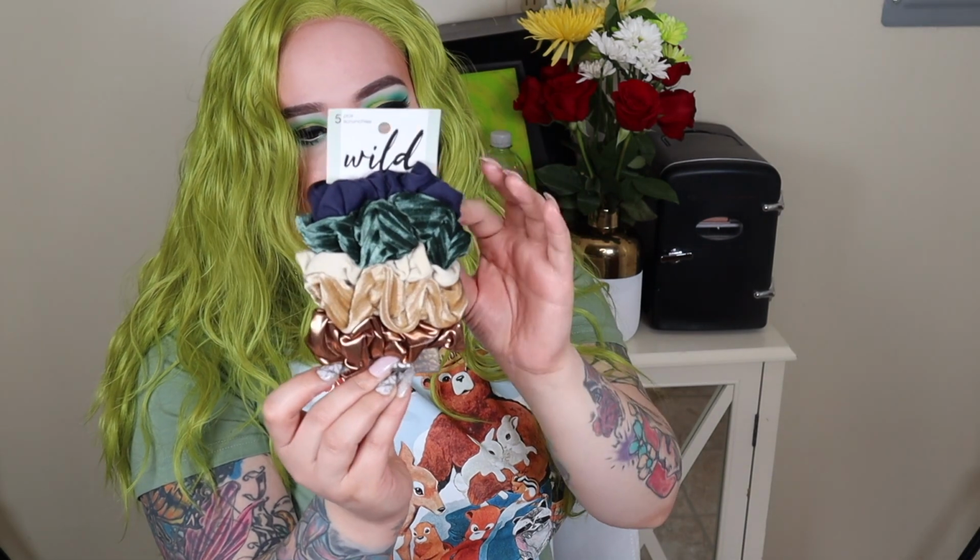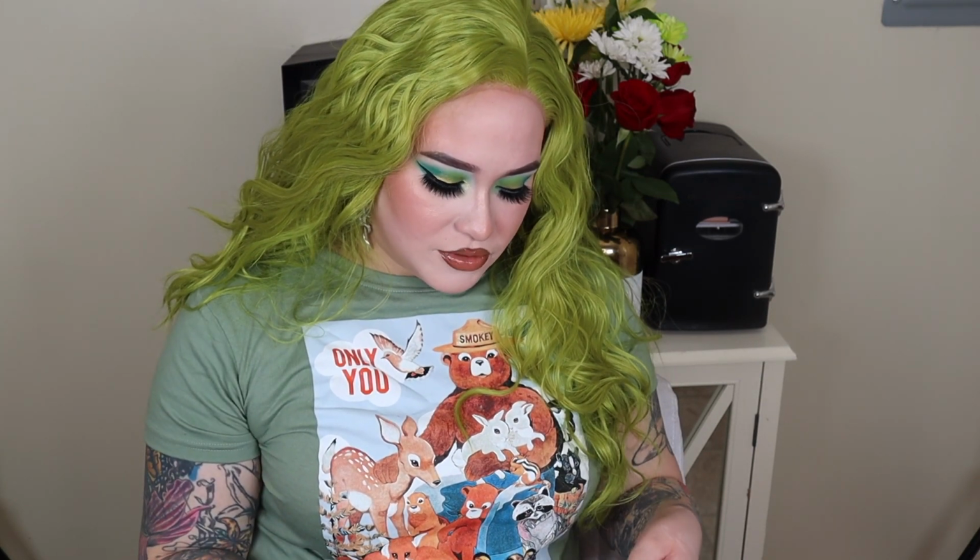First thing you can't ignore as soon as you open the box is these scrunchies. There's 5 of them in here, so that's pretty dope. This is really good for your hair. It doesn't break your hair like the elastic ones do. And that retails for, oh here it is, Wild Rose Scrunchie, $4.97 to $7.97. So the box is worth it just right there.